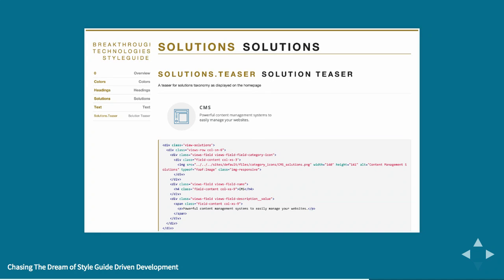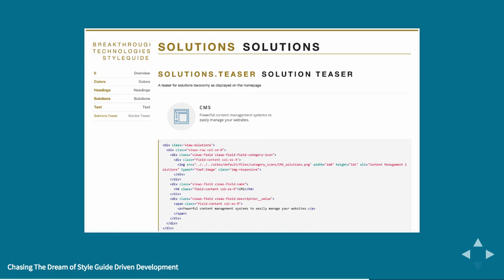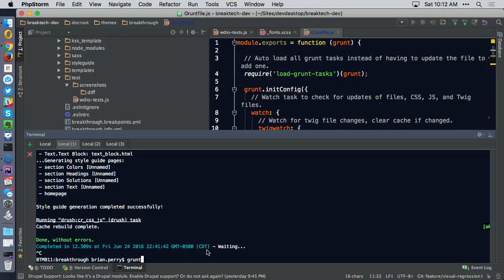And when you do that, you would get something that looks like this. So there's a little menu on the left-hand side, and in the solution section, we have the solutions teaser, our little description. It renders the component, and then below, there's markup that you could use to create something that looks like this. It's not the prettiest markup, but it's markup. So before we talk about testing, let's actually look at a quick example. Demo. As they say, always do live demos.